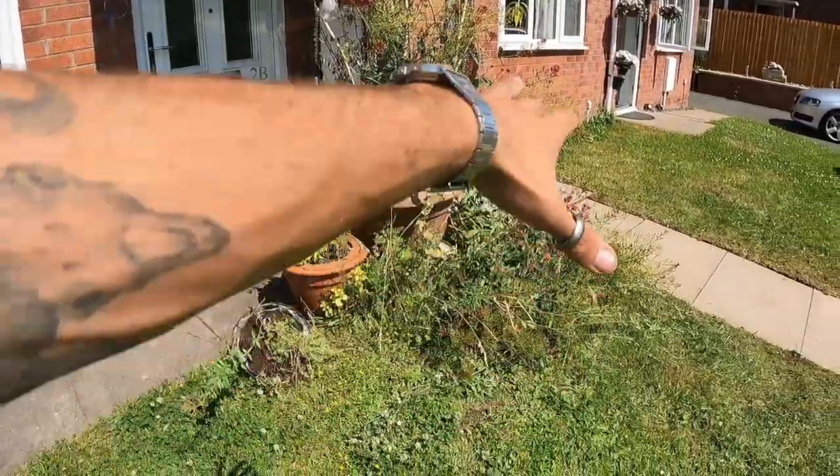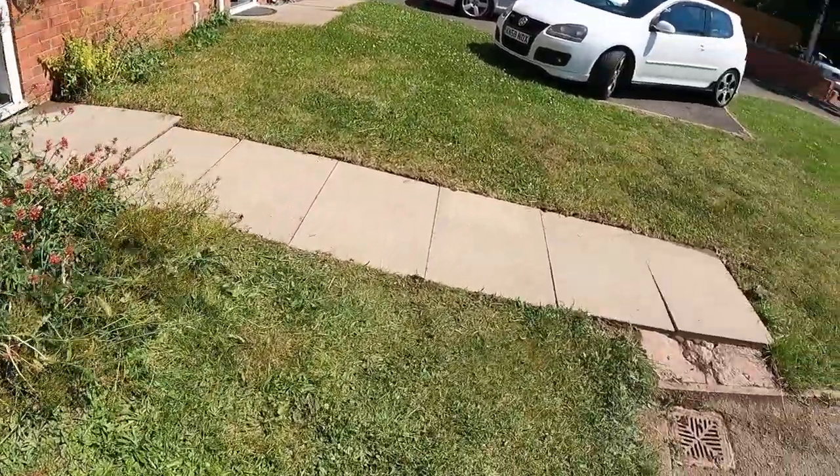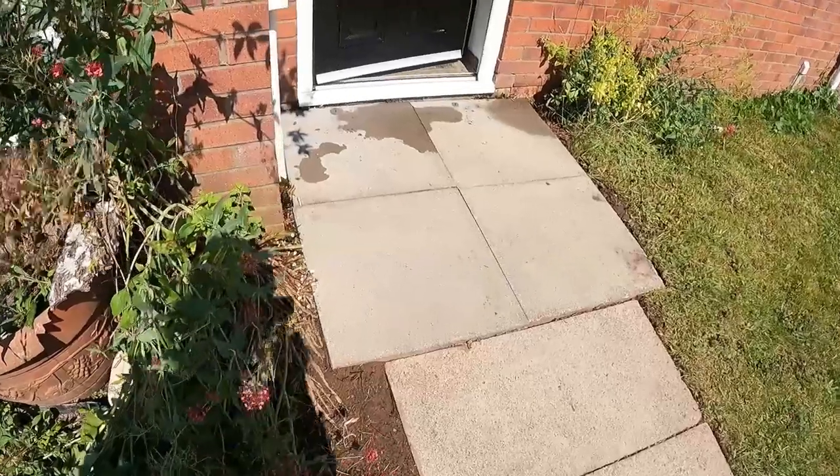Right then, folks, we're all done. That was a very, very, very long job. I'll show you the front first. Sorry, I haven't got any befores of the front, but just imagine this, but all over there, pretty much blocking the front door. So that's all been smartened up.